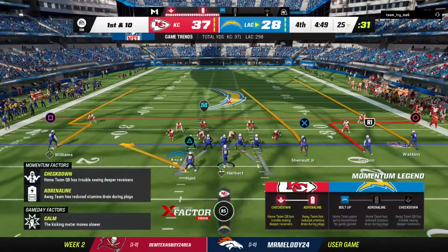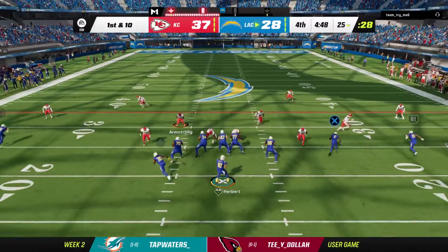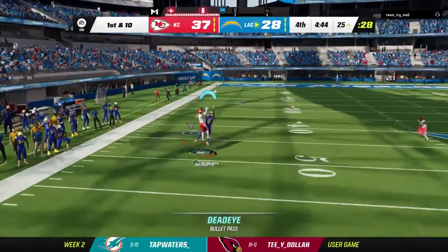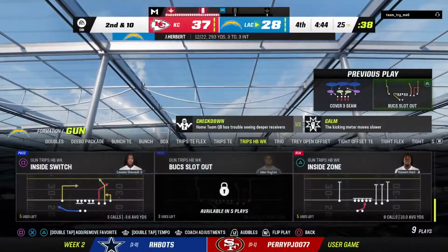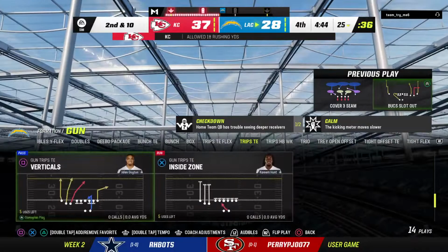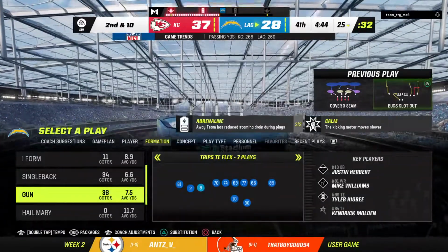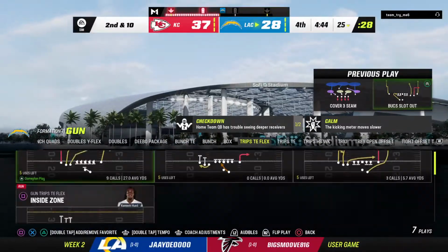Herbert and the Chargers now with a 1st and 10 at their 25-yard line. They'll come out throwing here to start the drive. And incomplete on the deep ball. When you're leading in the final quarter, your radar has to be up for any potential deep shots. And probably not the last one they're going to see in this game, not as long as they hold this lead.